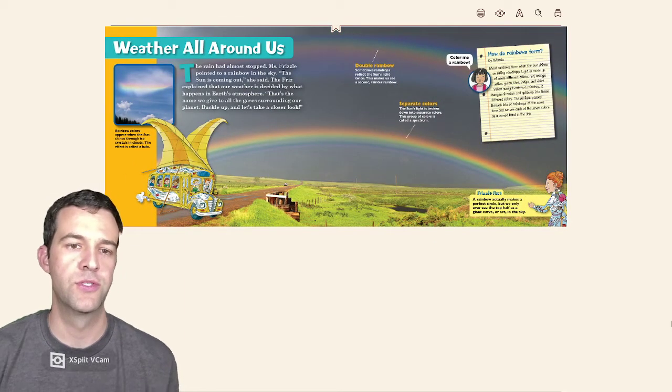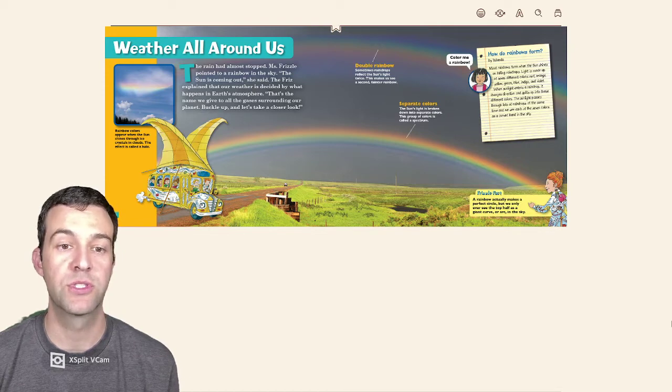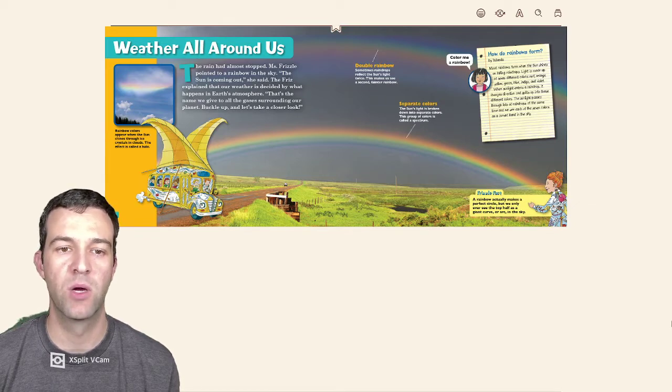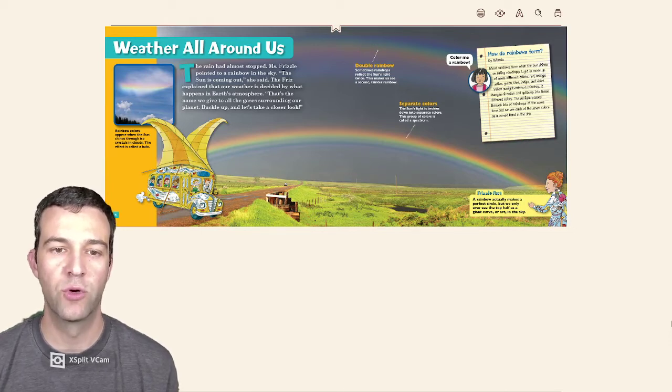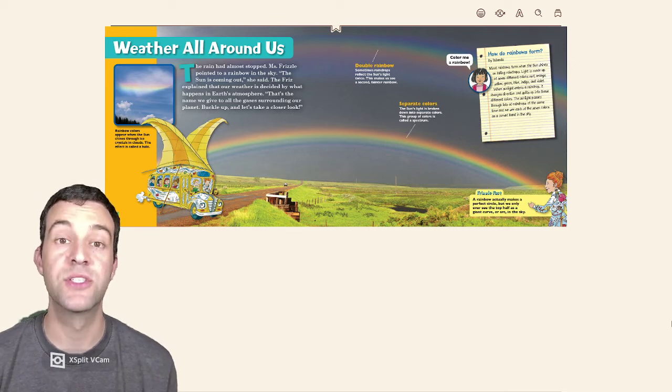Weather all around us. The rain had almost stopped. Miss Frizzle pointed to a rainbow in the sky. "The sun is coming out," she said. The Frizz explained that our weather is decided by what happens in Earth's atmosphere. That's the name we give to all the gases surrounding our planet. Buckle up and let's take a closer look.